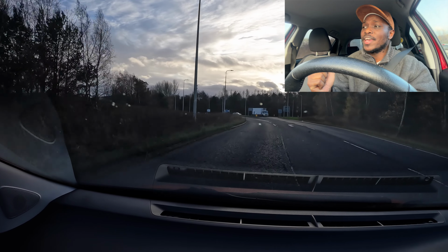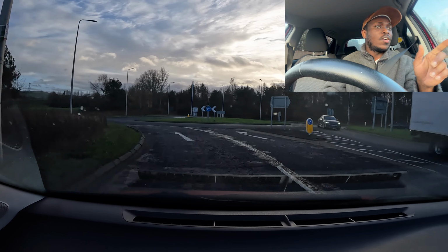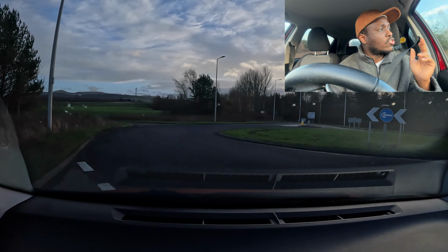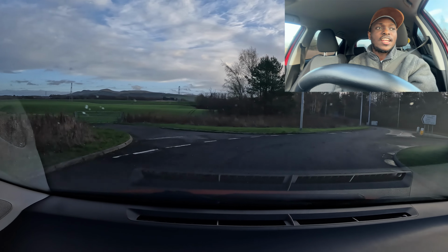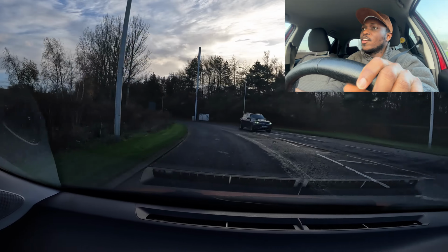I know there's a car behind me. That's why I checked my blind spot mirror again just to have an idea. While going through this roundabout, there's no car coming, no signal entering the roundabout. Mirror, signal coming out of the roundabout.